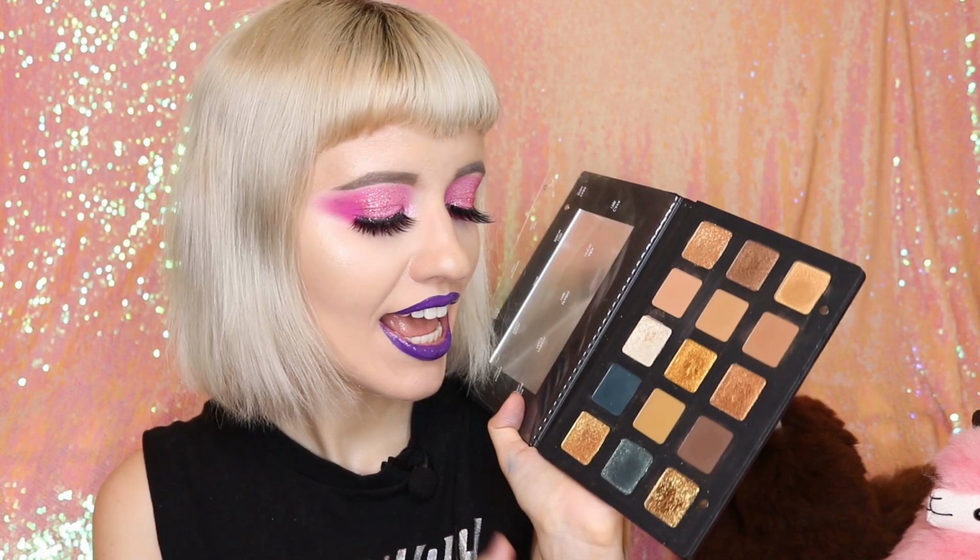The most expensive one and the most luxurious is the Natasha Denona gold palette. I absolutely love this one. This is the only big palette that I own by Natasha Denona, and gold. I love golds, and I bought it because of the shimmers. Wow, there's some duochromes, there's some glittery shimmers. It's not glitters, it's glittery shimmers, but they look like glitters in your eyes. This gold is just the richest gold you've ever seen.